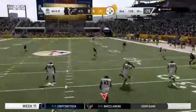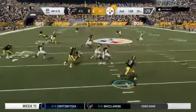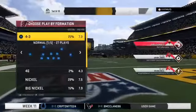Barry on to punt as he gets this one away. It's taken to the 26. 1:54 left on the clock here in quarter number 2.